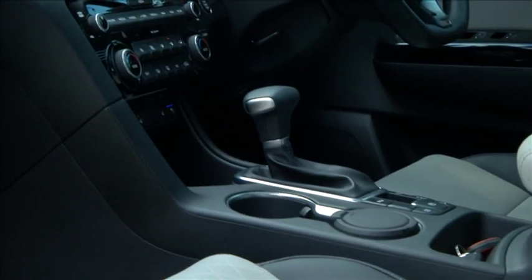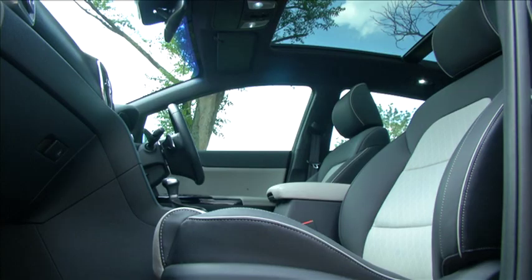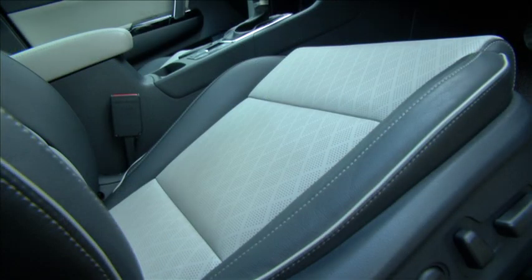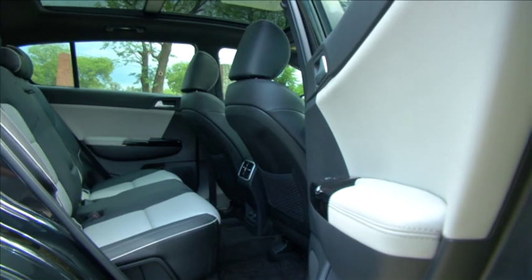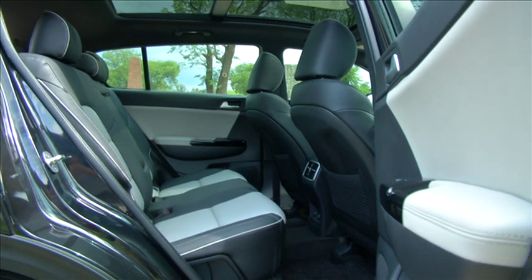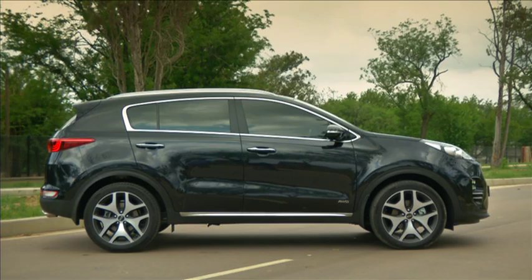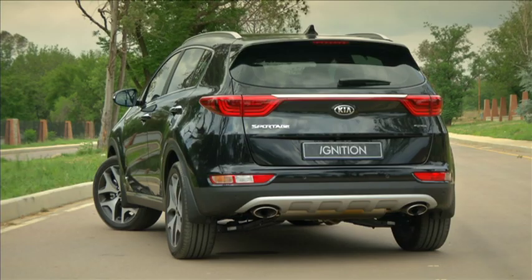Look, even though we are GT line top spec, with all the little extras and extra buttons, the look and feel and the layout of the cab is going to be the same, whether you're in the entry level or not. Sure, there are two-tone elements that come with the GT leather line, but for me, sitting in the position, I've got lots of space. The car is 30 mils longer on the wheelbase, 40 mils longer overall, and that gives you that benefit.